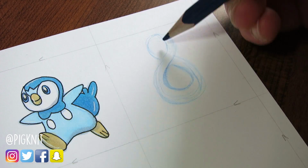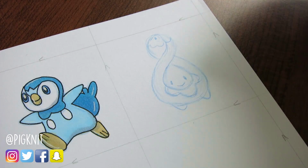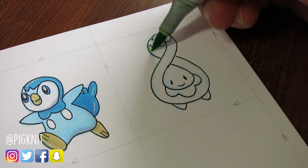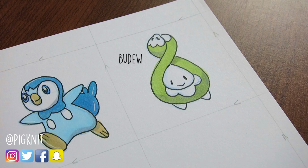I actually filmed this one in 2 different parts because this actually takes me a really long time to do. I know these are simplified versions of Pokemon, but it still takes me probably 3 hours to do just these characters because there's a lot of them and it's not super easy, I guess.